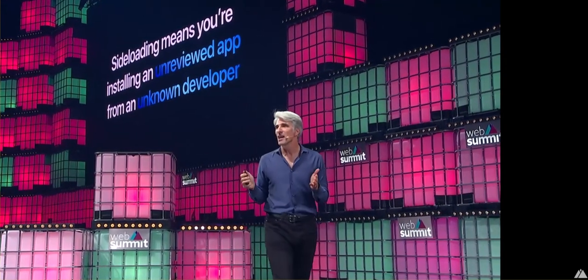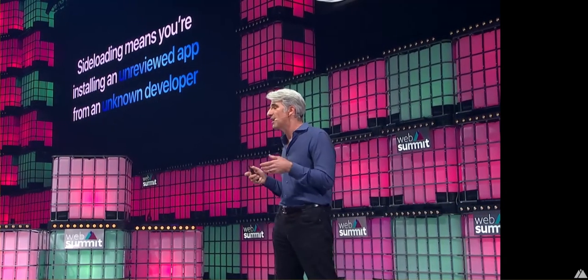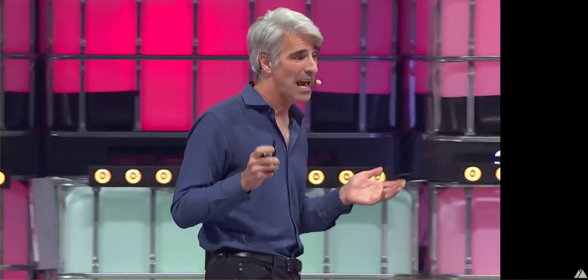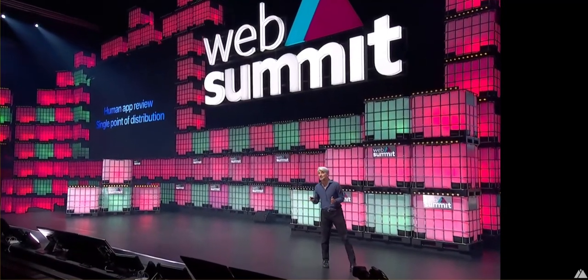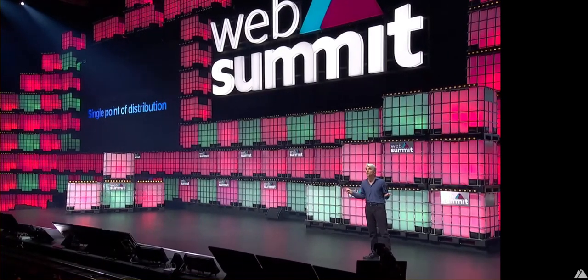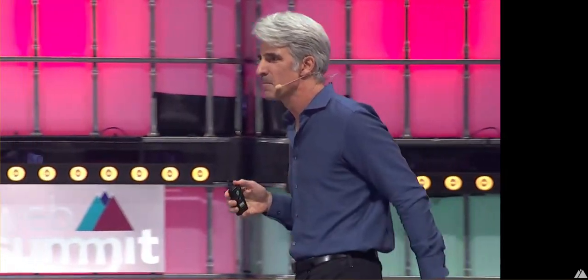And on iPhone, sideloading would mean downloading software directly from the open internet or from third-party stores, bypassing the protections of the App Store. And we talked about the pillars that protect customers on iPhone. With sideloading, those layered protections are undone. There's no human app review and no single point of distribution for sideloaded apps. The floodgates are open for malware, and we're not the only ones who think this is risky.